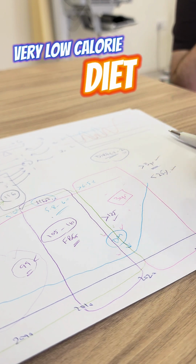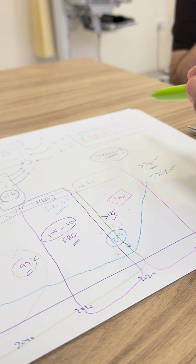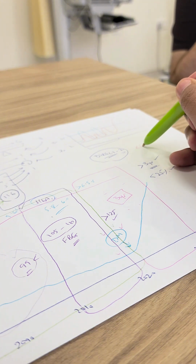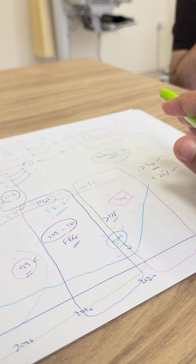It was a very specific diet. Later on, we called it Cambridge diet. Most people know about that, but it was actually the Newcastle diet. It was less than 600 calories a day. They were milkshakes, yogurts. The idea was to technically starve people.